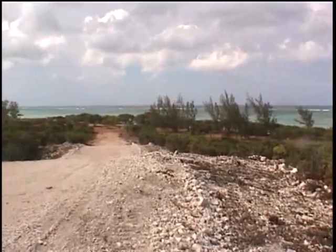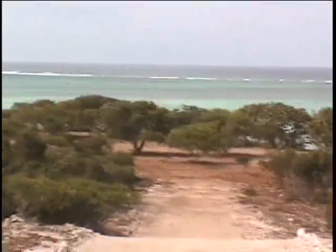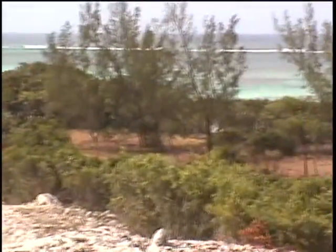Looking more to the west now. Site's been cleared.